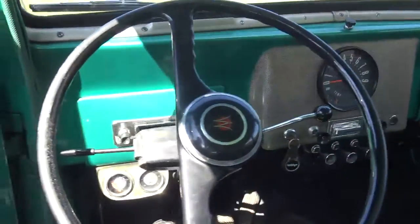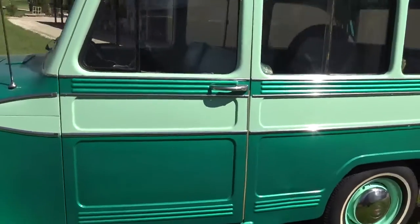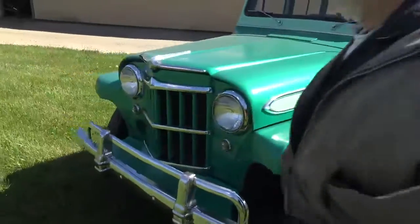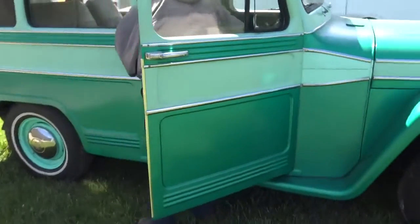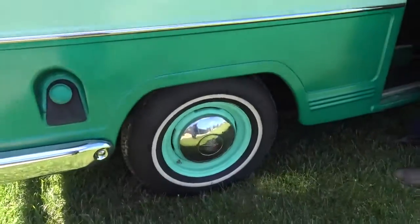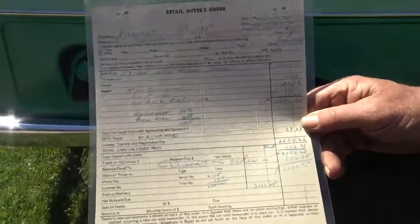It was sold down in Newport, Kentucky at Erlanger Tractor Company. It was a Ford tractor dealership, and they also sold Willys Jeeps. And we got the purchase order with it. I'm not for sure, but I think it might even be in here. I don't know if you can see it or not, but right there is where the guy bought it new.